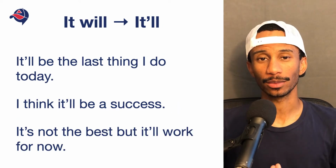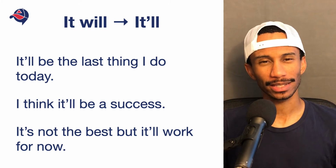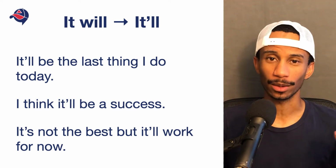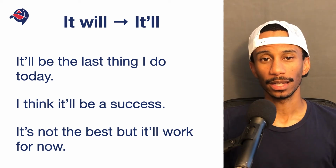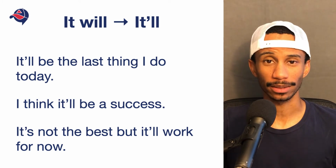All right, the next contraction we're going to look at is it'll. It'll. And I know that sounds a little strange, but that's really how we pronounce this contraction. And it is a contraction of the words it and will. Okay? It'll. So here are some examples. It'll be the last thing I do today.